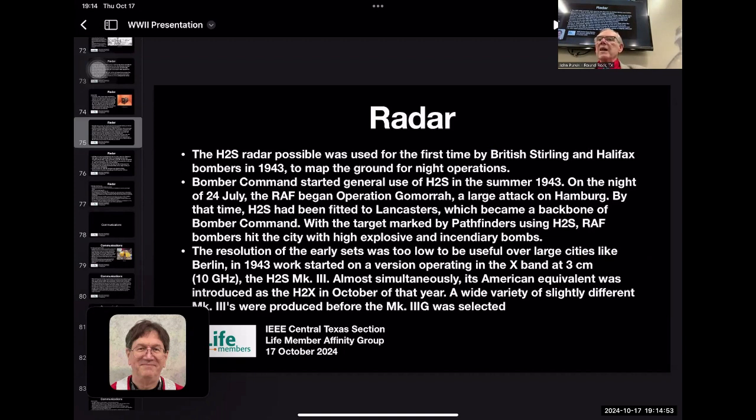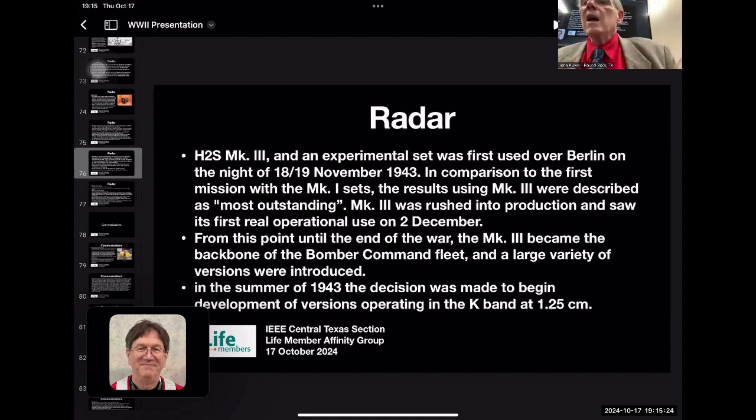First went into use in summer of 43. They found it to be very useful. I mean, they could really see buildings on their radar screen. So this really improved the accuracy of the machine, and there were some evolutions of it. And that's something I've said, of all this stuff I've talked about, there was one evolution after another. So it's not just one G, there was like Mark 1, Mark 2, Mark 3, and so forth. And the same with many of these other things I've talked about.